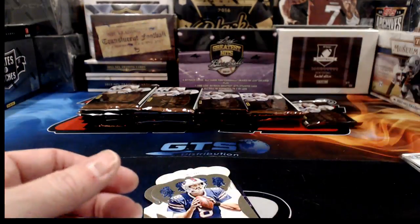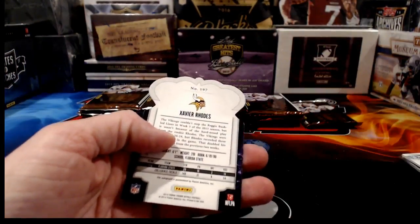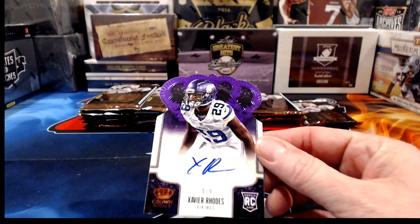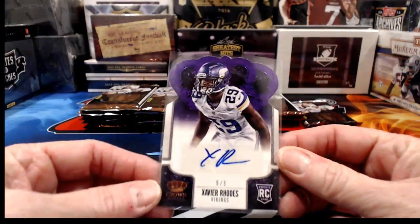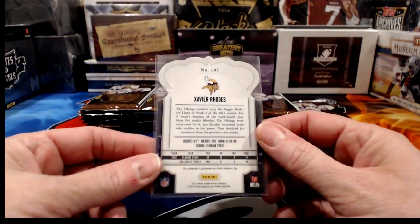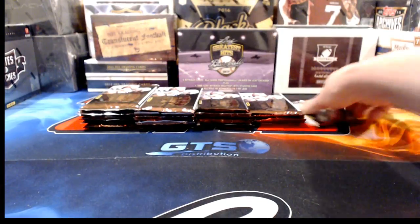Die cut Cam Newton. Of course, all these are die cut, really, so I guess there's no need to say that, is there? Xavier Rhodes, numbered to 5. So the Vikings with a Xavier Rhodes, 5 of 5. And that is a sticker auto, but still a pretty cool little hit there in my estimation. Anytime it's numbered to 5, that's a good thing.